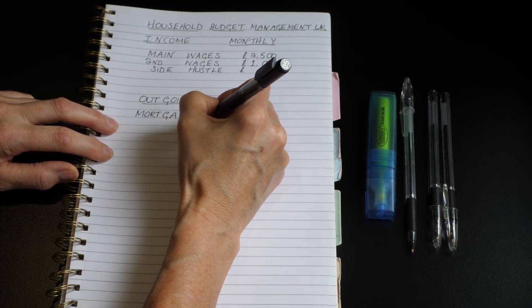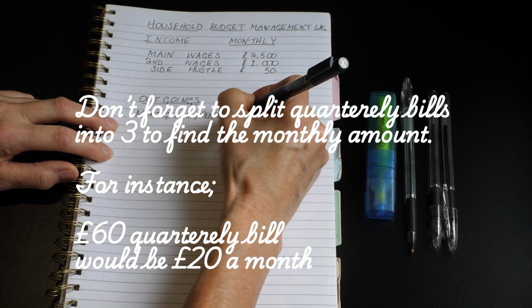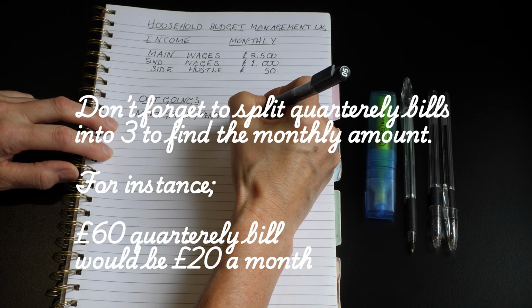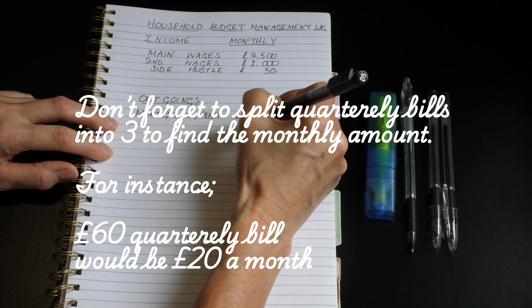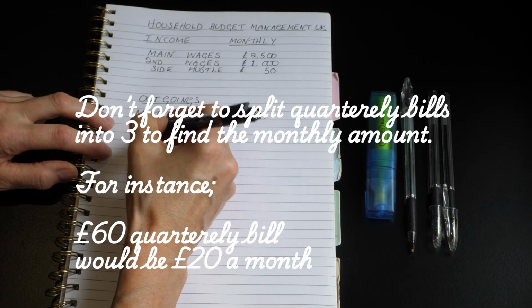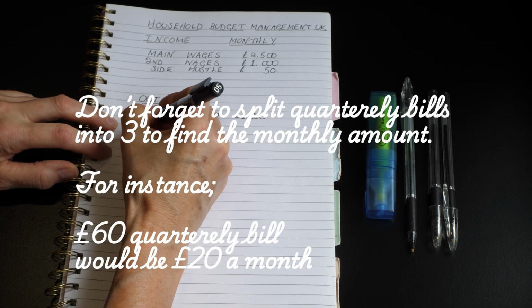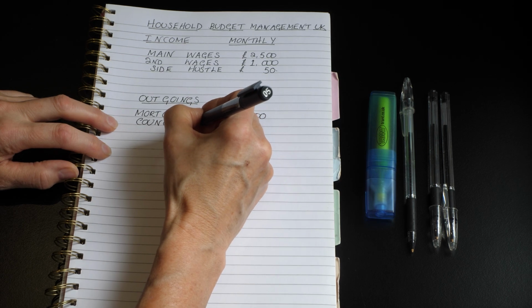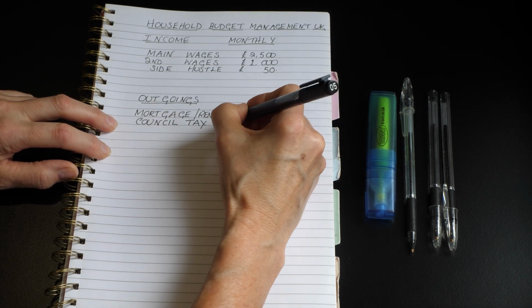Now, all of these bills may not apply to you. Again, you just write down what you have. I mean, for instance, we don't have mortgage and rent anymore because we paid our mortgages off. So that doesn't apply to us. So you just put down whatever you have, whatever your outgoings are.